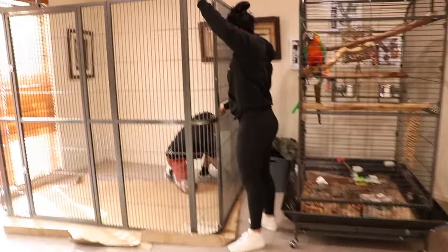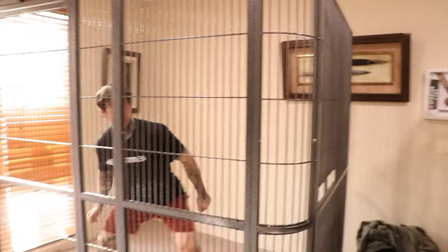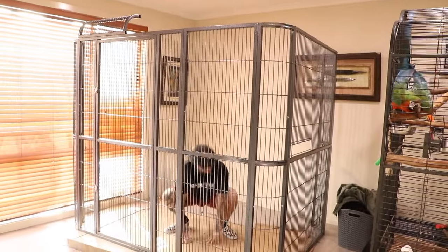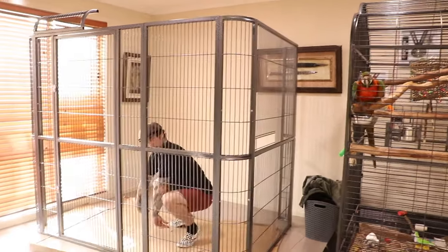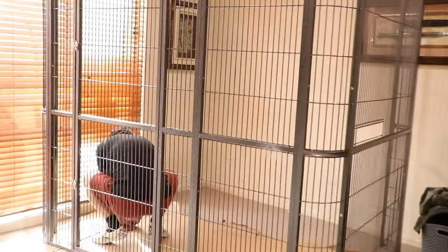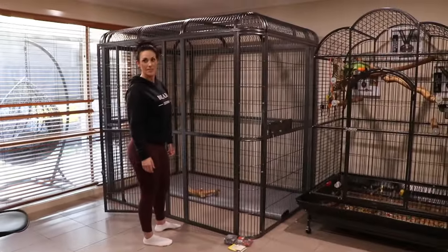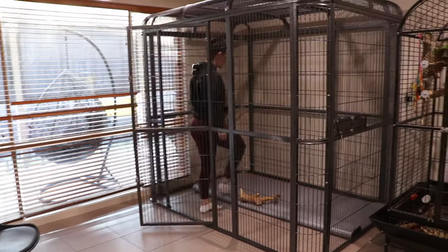Tilt it backwards, Emma. Look how big this cage is. It's like a jail cell. Oh my gosh, that's the finished product, team. What if I stand in it? Go in it. Go in the corner.